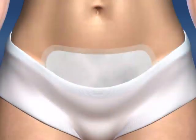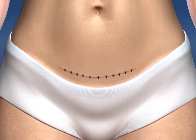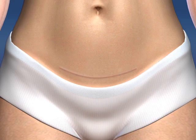The wound will require a dry dressing for about a week. In most cases, the wound is closed with dissolving sutures, which means they do not have to be removed. Occasionally, staples or non-absorbable sutures are used. These will usually be removed around day 5 to 7, depending on the type of abdominal incision used. The skin will heal over in the first few weeks, but numbness over the scar area may persist for several months.